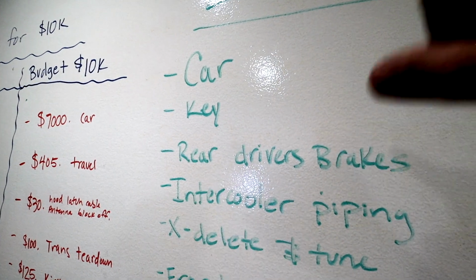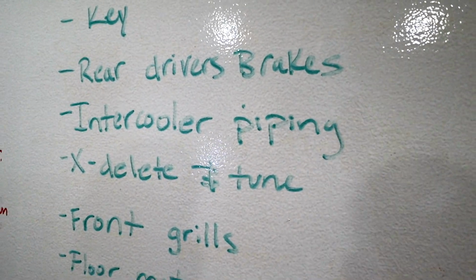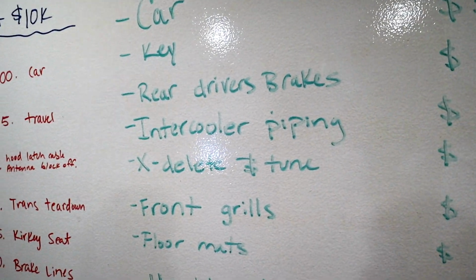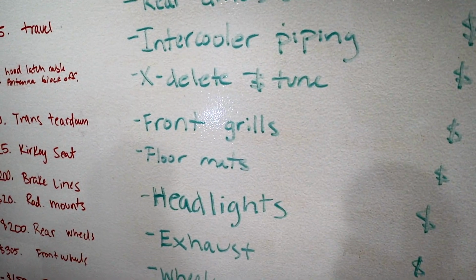So we needed to buy the car. We need a key, rear driver's brakes, intercooler piping, X-Delete and tune. The X-Delete was something I wanted to do; we didn't need it to get the car running. Intercooler piping we needed because it was broken. Front grills, it had no front grills, had no floor mats. The car was a disaster, as you guys saw.